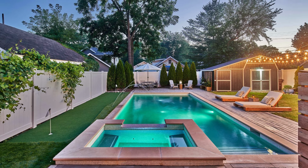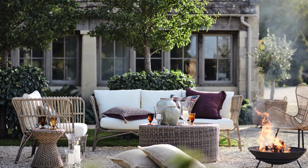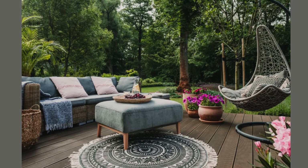Don't overlook the furniture. Garden furniture ideas this year lean into comfort and durability. Think modular seating, all-weather materials, and bold fabrics. Even better, you can create your own vibe with outdoor patio ideas DIY.